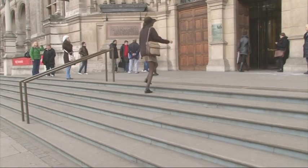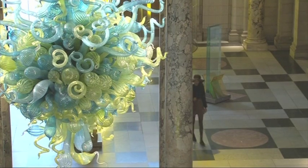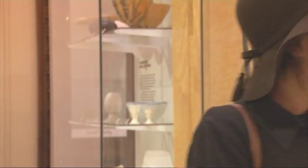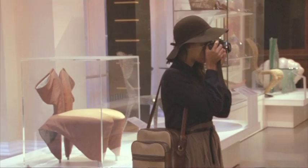I started it when I went to an exhibition at the V&A. I was really inspired by all the objects I'd seen. Every time I come here, it is a memorable moment to me. I usually take at least 10 photos and one of them is always bound to go on my blog.